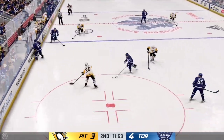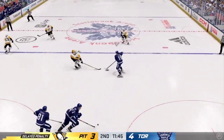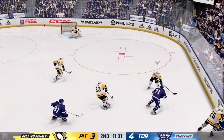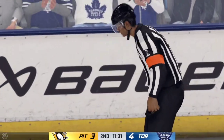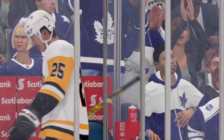Toronto's got it in their own zone. And they'll go on the attack. Great pressure by McGinn. And the referee caught that trip on the play. We've got a delayed penalty coming up. Play is stopped, and here's the official call. Working hard to get a play that can help you get back into this game, but the penalty is really going to hurt them.